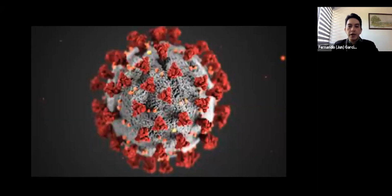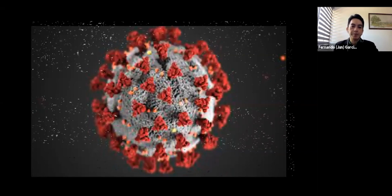And with the COVID-19 pandemic that we all experience, the more that we need to really come up with innovative activities, with innovative projects and solutions for us to really meet those sustainable development targets, as well as improve the well-being, improve the health of the Filipino population.